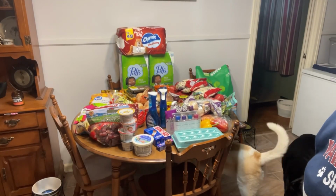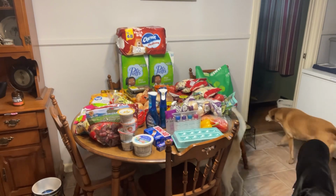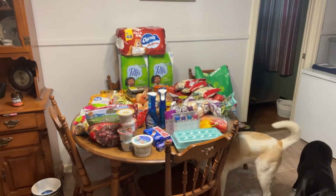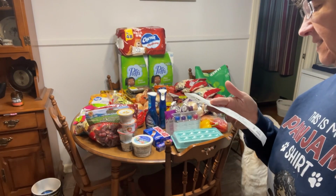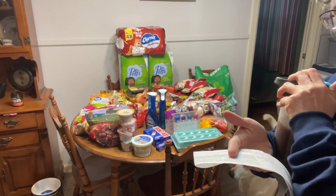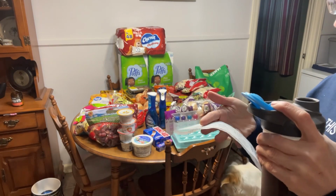Hey, I haven't done one of these in a while, so I went grocery shopping this morning at 6 o'clock, and I went to the Walmart. Before I start, I spent $366, that's with tax. Missouri taxes as well as the federal tax. So here in Missouri, we have a Missouri tax.